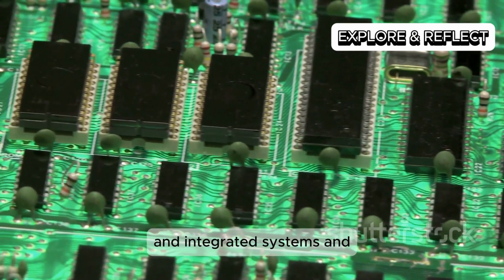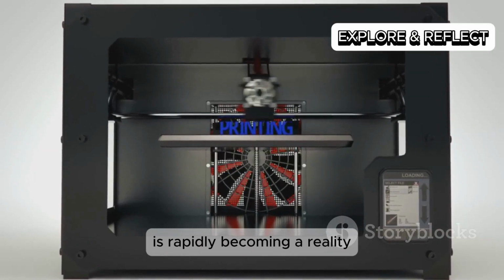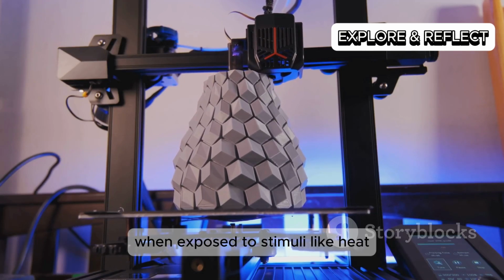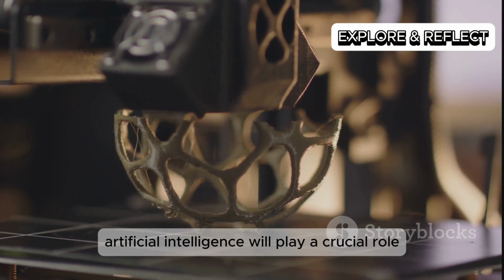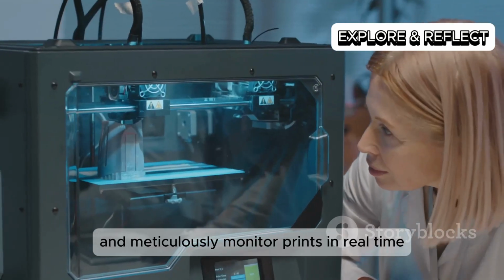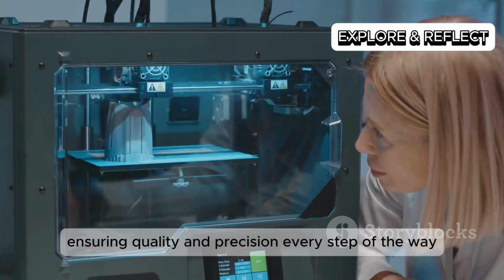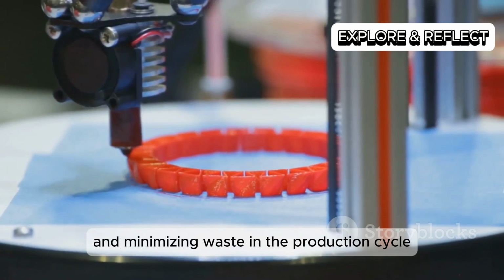and integrated systems. And the concept of four-dimensional printing is rapidly becoming a reality, envisioning objects that dynamically change shape when exposed to stimuli like heat, water, or even light. Artificial intelligence will play a crucial role, designing complex and incredibly efficient structures, and meticulously monitoring prints in real time, ensuring quality and precision every step of the way, significantly reducing errors and minimizing waste in the production cycle.